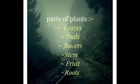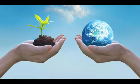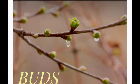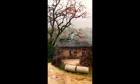Fruit. Fruit is a part of a plant that contains excess food and seed. All fruits might not be sweet and edible, but we still love fruits. And sometimes it also helps the plant to disperse the seed. Number 4. Stem. A stem acts like a pillar of a plant. It holds the plant upright and carries water, food and minerals to the parts of the plant from the roots. Number 6. Roots. Roots help to absorb the water and minerals from the soil and also act as an anchor.